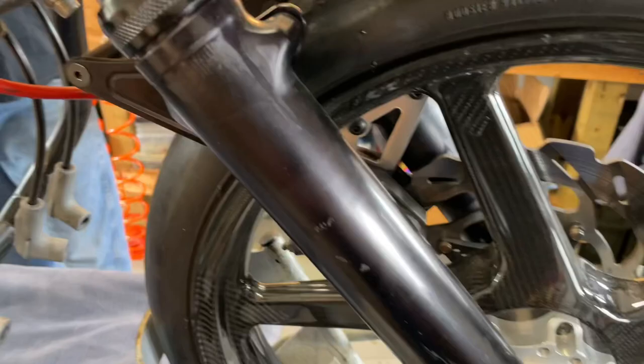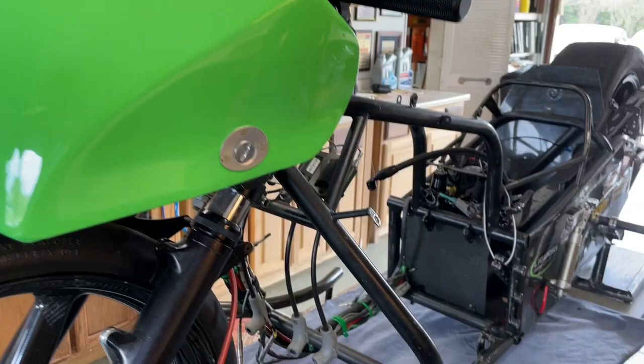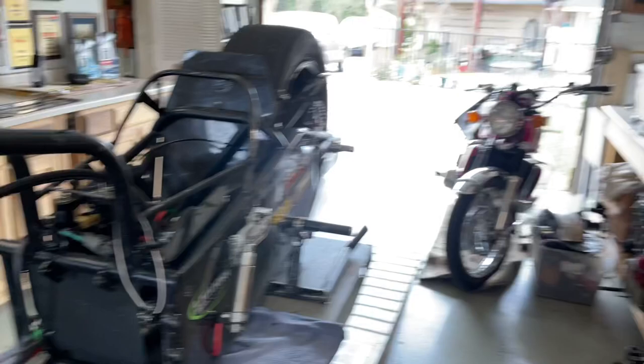Carbon fiber BST wheels on there? Yep, carbon fiber wheels. Wow. Which I was very skeptical about, but they've been on there now for 5 years and no issues. They seem to work really well. How much does this motorcycle weigh when it's all put together? About 270. 270, that is unreal.